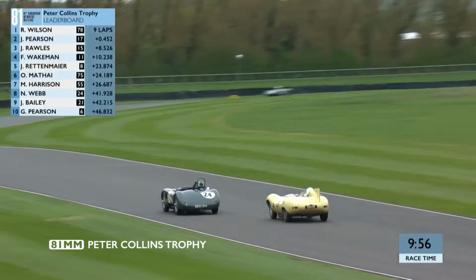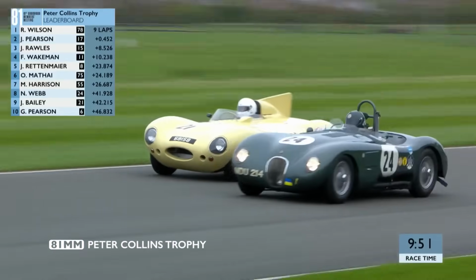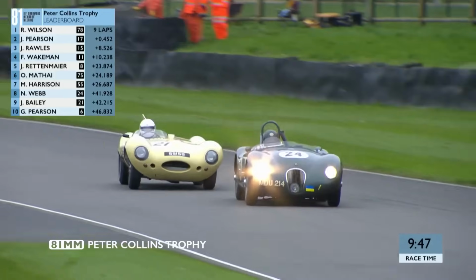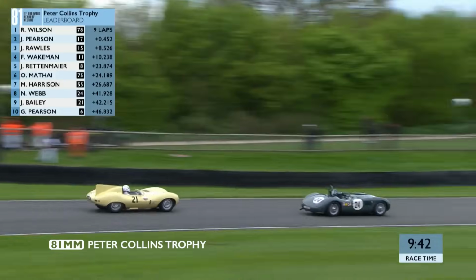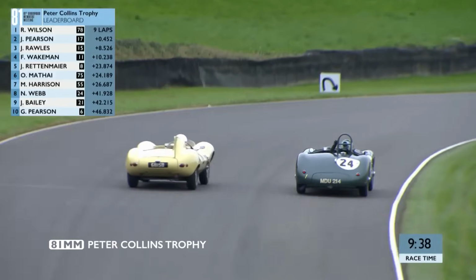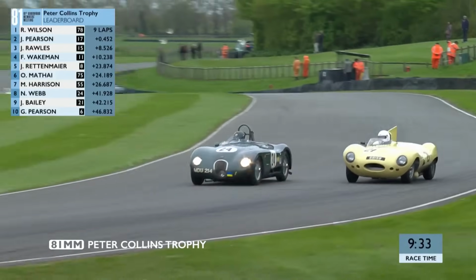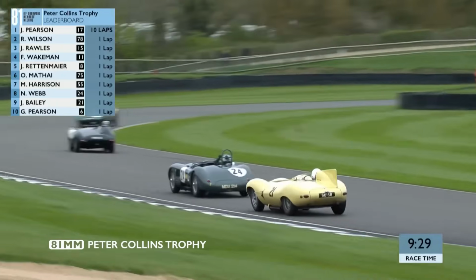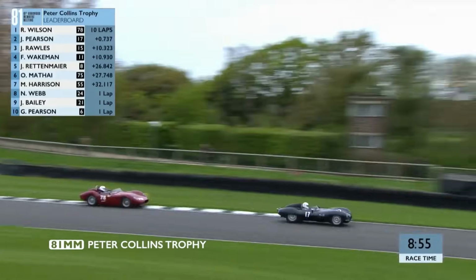Saying 10 minutes left to go, Harry, because we have got some great battles. We've obviously got this tough fight forward, with the 21 having a look down the inside. That's going to be brave into St Mary's. Doesn't manage to get down the inside enough. He's going to have another go as he heads up through Levant corner. There is some traffic ahead. You're going to be brave to go around the outside. There is Bailey. Let's have a little look if he's late on the brakes. Gets a little bit of a wiggle. Is he going to try and get the cutback? No, not quite.